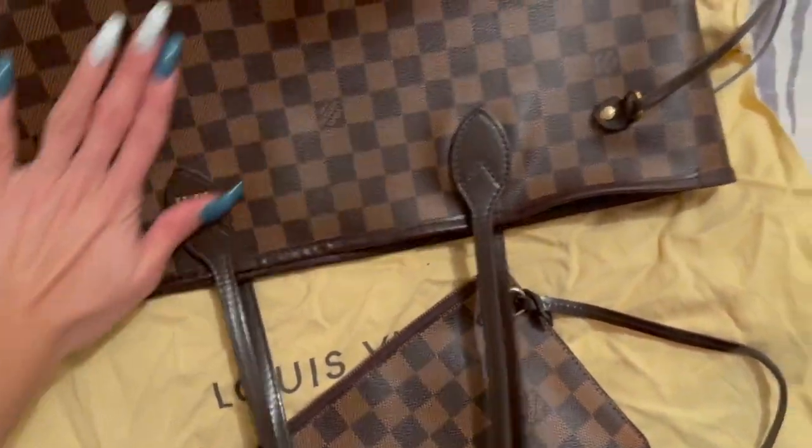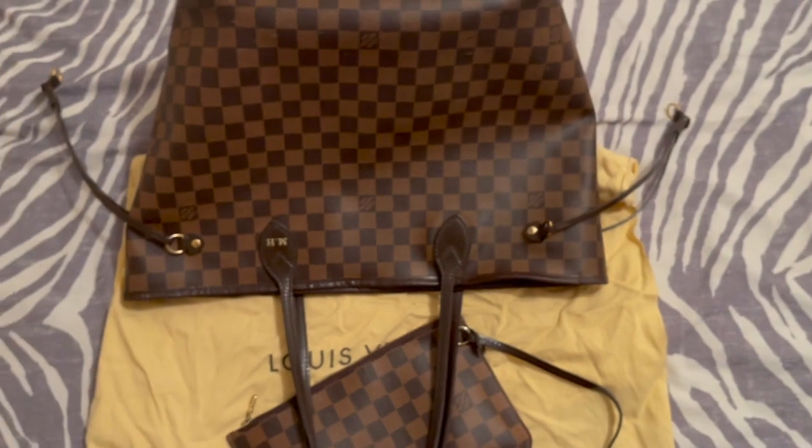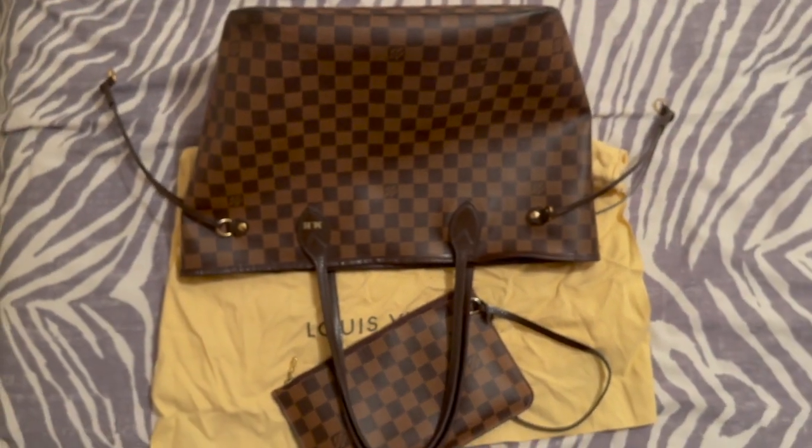You can always take this to Louis and they can actually replace the whole lining for you if you would like. That's a service that they do offer. But yeah, that's the interior, that's the exterior. I think she's in one piece considering all the love that I've given her in the past 5 years.